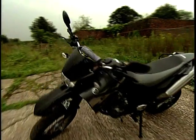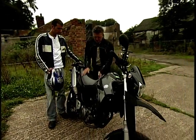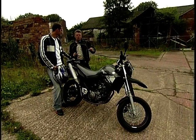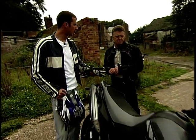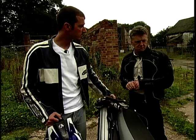Now, I know, Paul, you're not a major fan of this bike, are you? Well, it's just the look of it, really. I know it's a big, comfy bike, with a nice big seat. Compared to the others, it's like an armchair, I suppose. But for me, there's too much road bike in it. I can see what you mean. It's definitely the most road biased thing here, but I think fair play to Yamaha for having a go at making something like this. And I think it could be a good bit of fun.